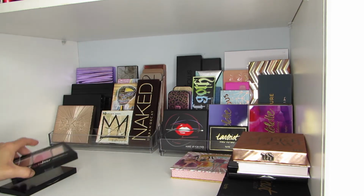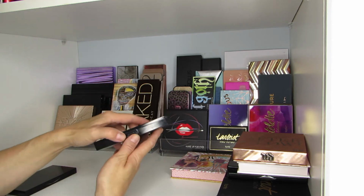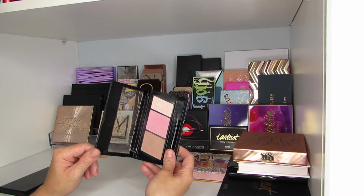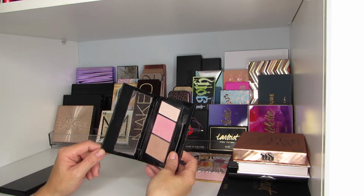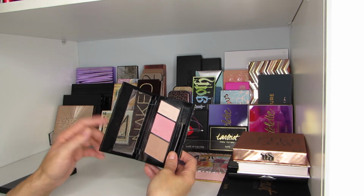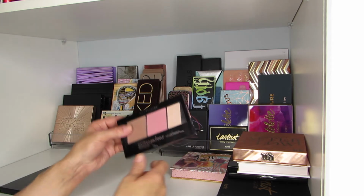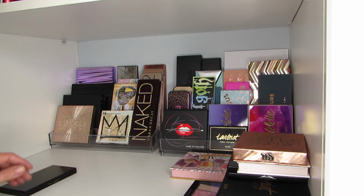And a couple of drugstore items. So the Master Contour from Maybelline. I have used this a lot during travel. I really appreciate it. All of these work really nicely with my skin tone, so I will definitely keep using this, bringing this when I travel. It's just such a no-brainer to just bring this and have these 3 products taken care of.